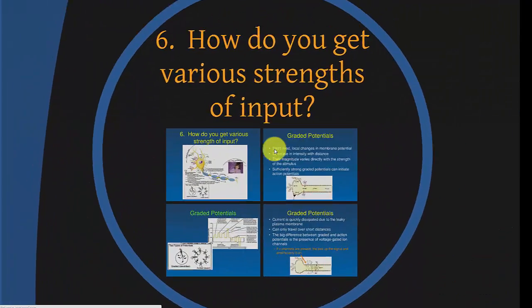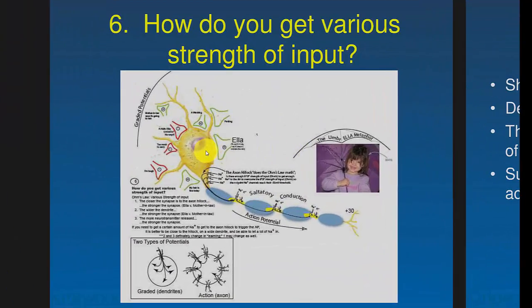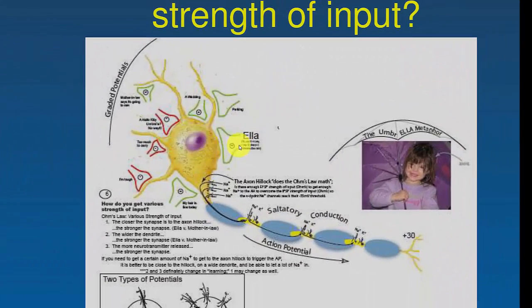How do you get various strengths of input? So when I decide I want to take an umbrella, maybe I have Ella, and that's a really strong positive. Maybe the only umbrella I have is a Hello Kitty umbrella. Maybe my mother-in-law says I should take an umbrella, and that's a weak positive. How do I have strong and weak positive and negative inputs? It really comes down to Ohm's law.